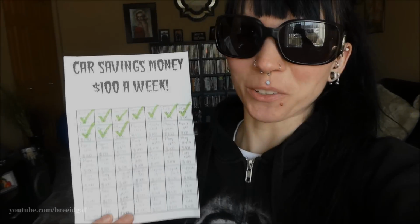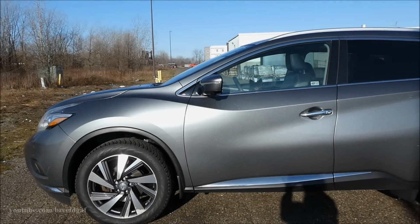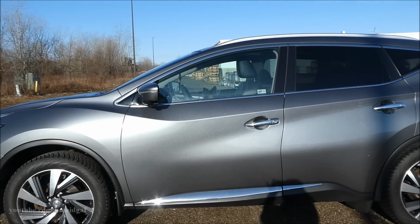See this? You guys remember this? Car saving money check sheet. I don't need this anymore. You want to know why? Because I got a new car!